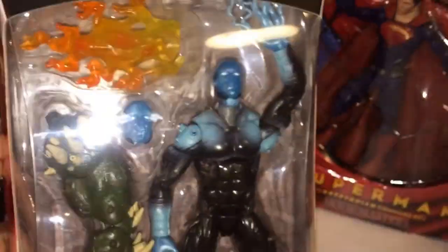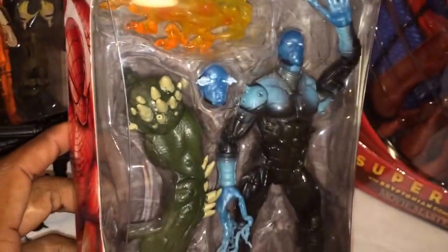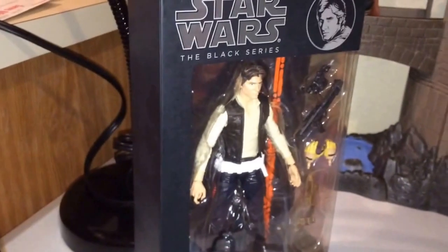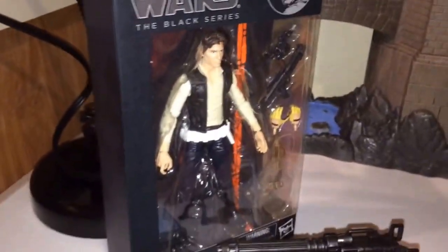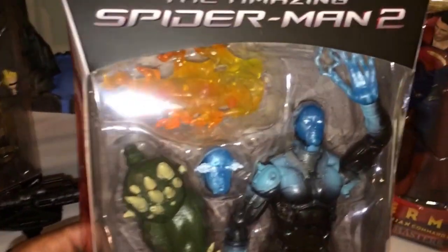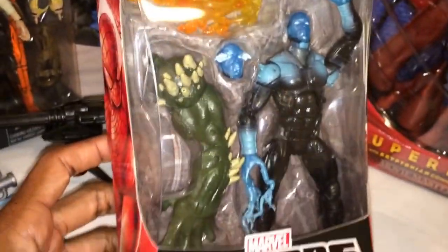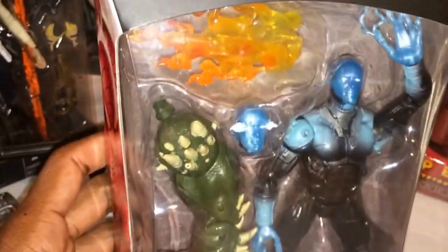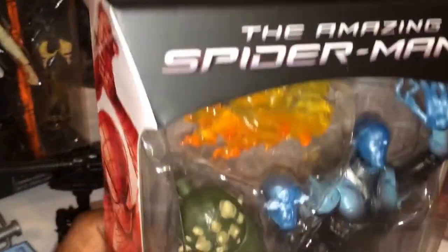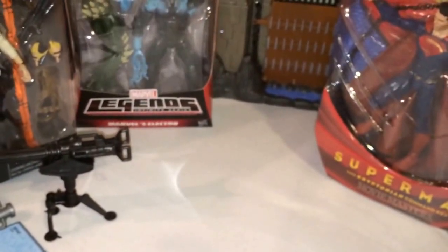I mean, $20 is steep to me. Doesn't seem like any of these Legends are worth $20. I think the Star Wars figures are another $20, but they're worth it, kind of, to me. The detail and stuff is amazing, but the Legends are not. But anyway, I guess you gotta pay for what you want, supply and demand type thing. So I picked it up, one step closer to building my ultimate Green Goblin. So that was that. Let's see what else we got.